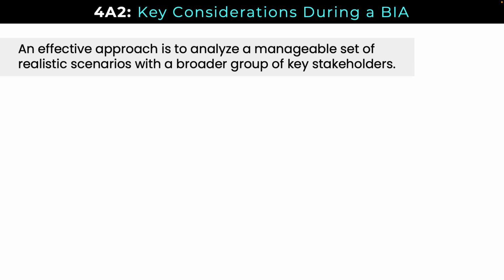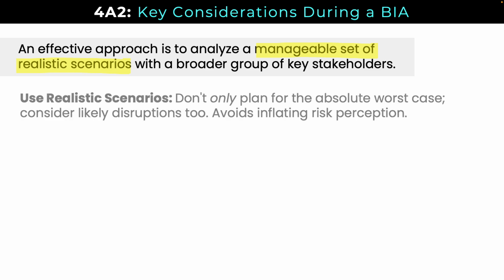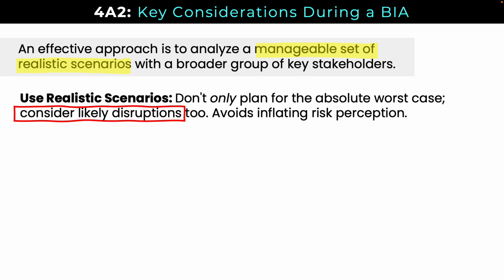And an effective approach is to analyze a manageable set of realistic scenarios. I want you to remember that. The key approach here in our analysis is to identify a manageable set of realistic scenarios with a broader group of key stakeholders. And the ISACA material points out that you don't want to only plan for the absolute worst case. You want to consider likely disruptions, which may be smaller disruptions, less impactful, easier to recover from, because we need to be prepared for all likely conditions, not just the worst case scenarios.